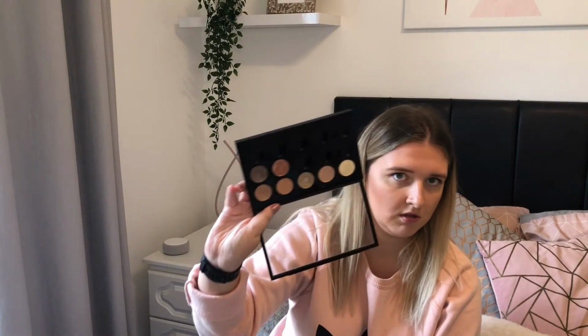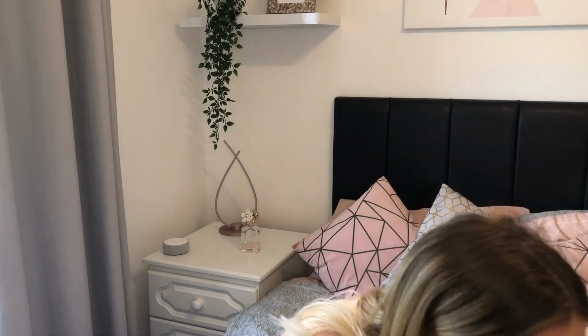I've also got 8 more colours to fill that. I mean, I should stop. I've told myself I'm not allowed to buy any more makeup now until I start running out of things and getting rid of them, but you know me, as soon as I'm back out there, I'll be buying more.